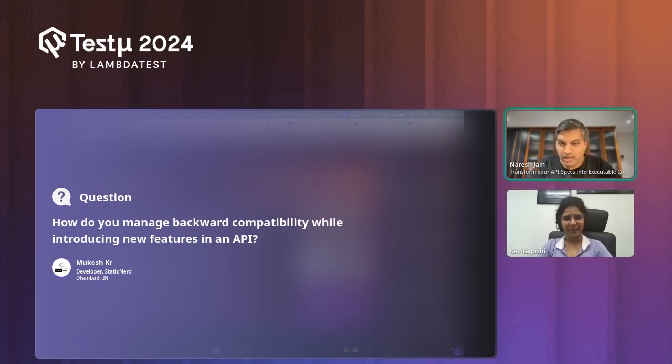Correct. So that's exactly what I demonstrated. I introduced a new feature, a cancelable feature, and I was able to design it and validate whether my design is backward compatible, and then implement and provide tests which will ensure backward compatibility is maintained when the developers build their code. So that is how we ensure that backward compatibility is maintained as you develop new features and enhance your APIs.